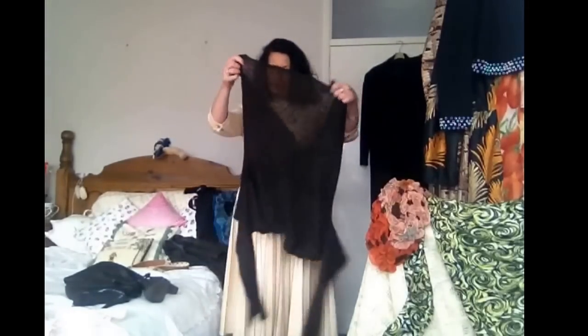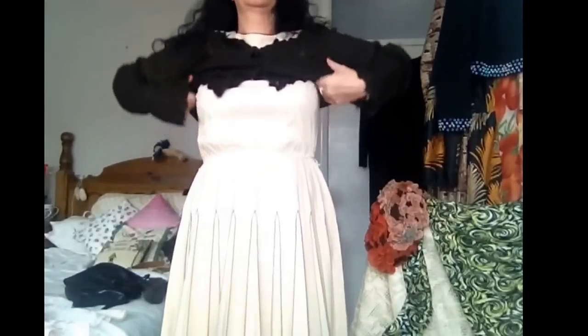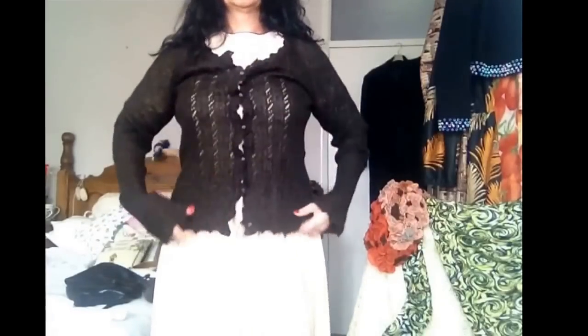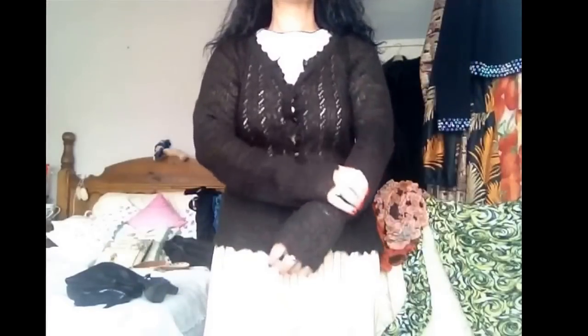So the first thing is, this is a cardigan. I got this off eBay, of course. And it's just a simple, long, very thin cardi. So it's another layer to add to dresses, because it's nice to wear dresses in winter. And it changes the silhouette quite a lot.